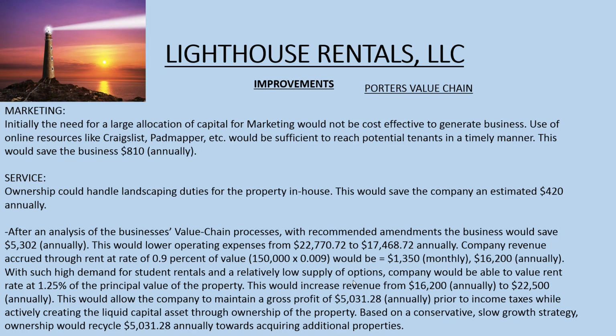So service, ownership can handle landscaping duties for the property in-house. This will save the company an estimated $420 annually. So, after an analysis of the business's value chain processes, with recommended amendments, the business would save $5,302 annually. This would lower operating expenses from $22,770.72 to $17,468.72 annually.